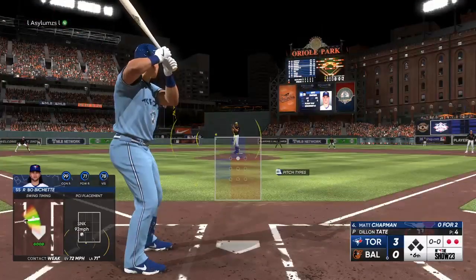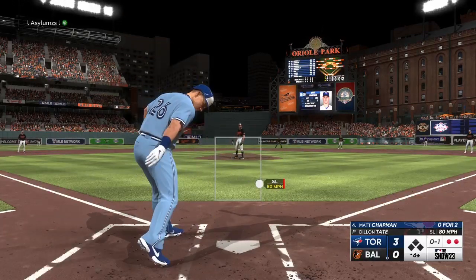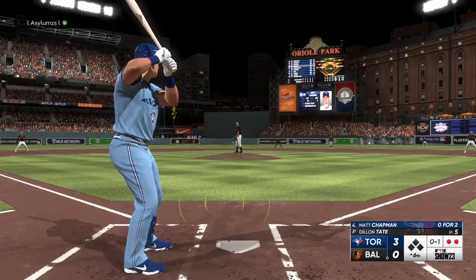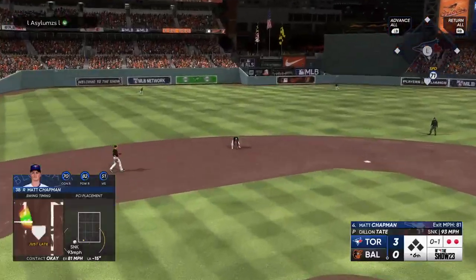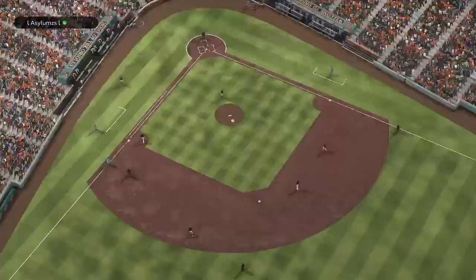Matt Chapman. Chapman up to the plate. The worst batter I have. Swing and a miss. Out to short. And that's an easy out right there. Okay. Sends it across to first. That's out number three.